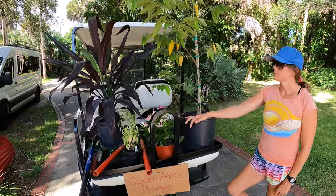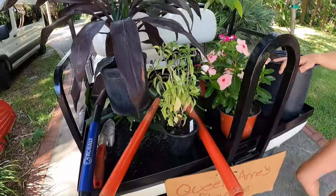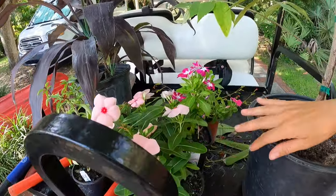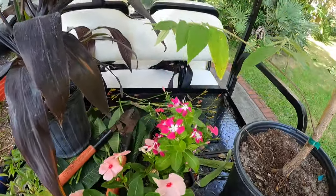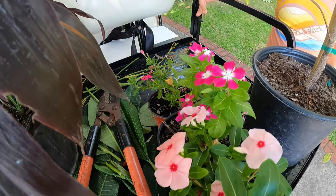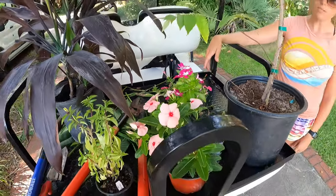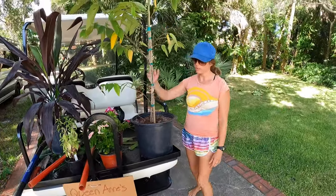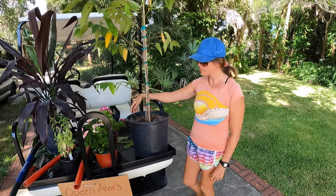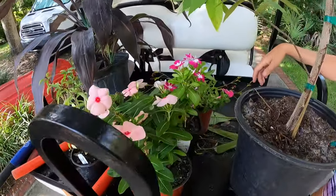And then after we plant that one, we just couldn't pass on some other little plants, a Thai basil, and then what are these? These are just Vincas. They're like a beach flower that spreads real nice here. I love them. They don't seem like they'd be a good cut flower for bouquets, but they're great. They last forever and just keep blooming. We already have maybe three varieties of these, so we're just adding to our collection here.